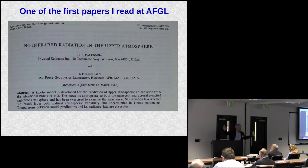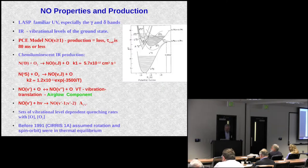Okay, so no one's had these NO jokes, so I thought I had to get at least one. Now people say, just say no. When I first got to AFGL, here was the paper I was told to look at. It was the best summary up to that point. And you read it, it says, no infrared radiation in the upper atmosphere. Why in the world am I coming to do this? But actually, it was a very good paper. It summarized things up to that time.